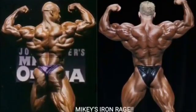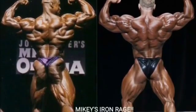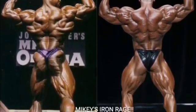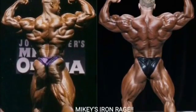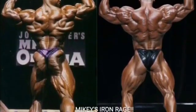All right, guys, now we got the last pose of the night, the rear double bicep. And Dennis looks good. He's got a good rear double bicep. I think it looked even better in 2012 at the Arnold Classic and the Mr. Olympia. But it looks pretty good here. His hams are pretty good. His glutes suck. So Ronnie Coleman's going to take the point.